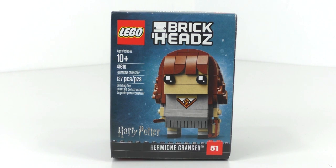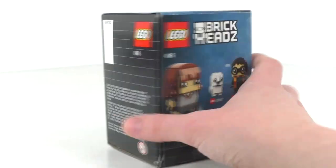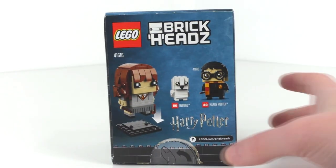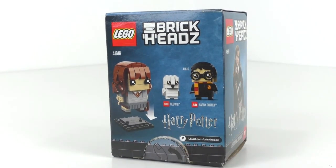Next, we have set number 41616, Hermione Granger. This set includes 127 pieces for $9.99. Hermione Granger is labeled as number 51 within the BrickHeadz line. Turning her around, you can take a look at the back of the box right there. Shows the other characters that you can get within this line right there, and then the push tab for this box since it's one of the smaller ones.